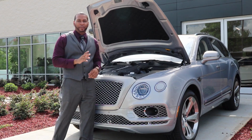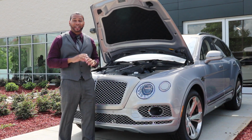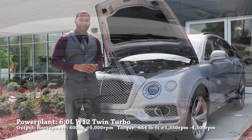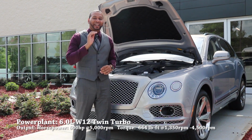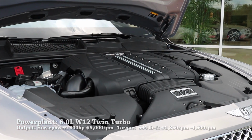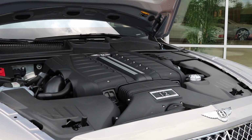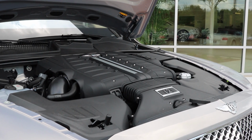Under the hood of the all-new Bentayga is where things start to get a little bit interesting. So under the hood, you're going to find an all-new 6-liter W12 capable of producing 600 horsepower at 5,000 RPM. Now it also produces 664 pound-feet of torque at a crazy low 1,350 RPM and stays flat all the way to 4,500 RPM. Since the Bentayga has been designed to go off-road, the engine oil pickup positions have been optimized for lateral and longitudinal inclination angles of 35 degrees.